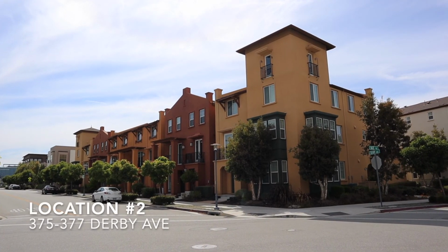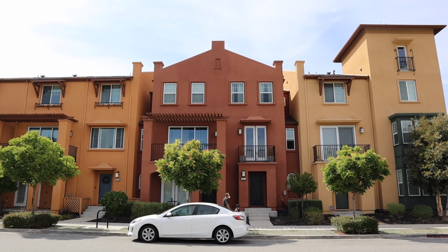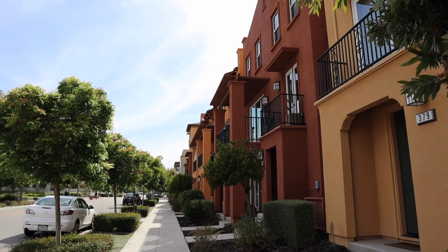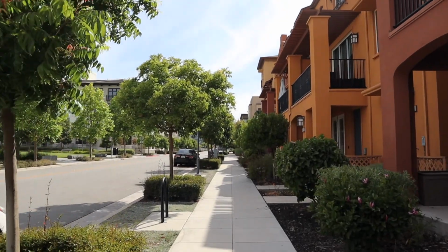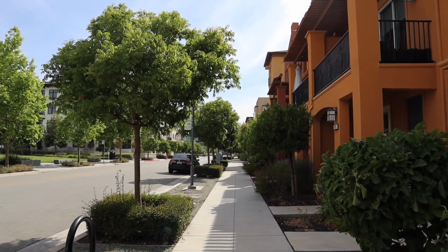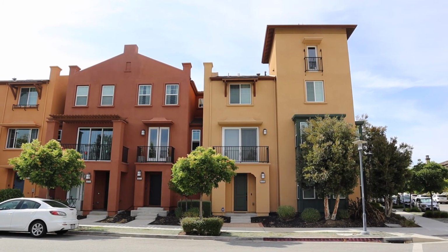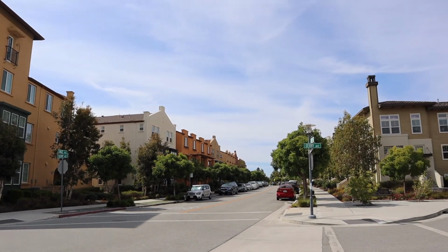On the northwest corner of BAZE Road and Derby Avenue is another block of 3-story townhomes. These units feature recessed entries, park-facing porches and balconies, and overhangs that break up the building facades, drawing pedestrians' eyes to the ground floor and second floor, and de-emphasizing the third floor. The color contrast on this corner unit adds visual variety and blends the building into the surrounding landscaping.